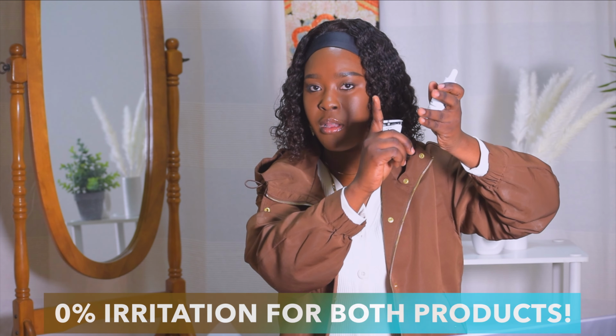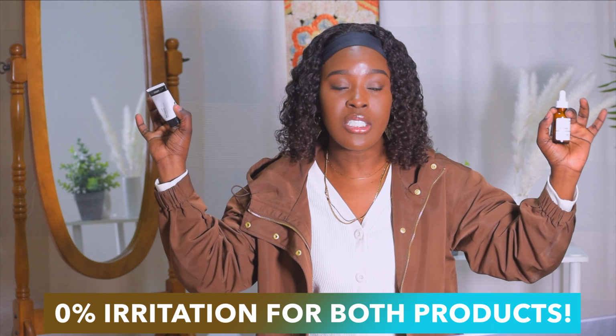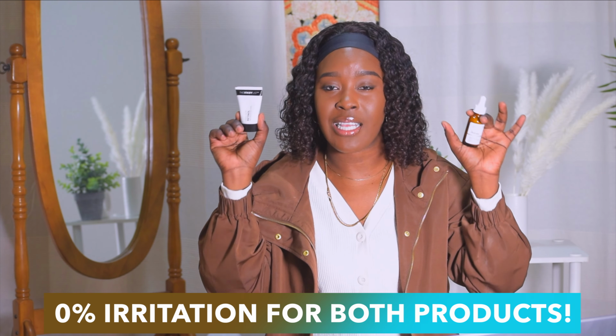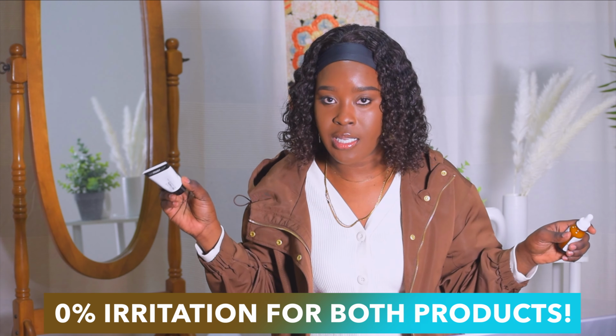And this has a lot of calming, soothing ingredients. This has also a lot of calming, soothing ingredients, but this is more hydrating. I would say it has more hydrating ingredients at the top of the ingredient list as opposed to this. But as I said before, these two ingredients are not supposed to be irritating at all on the skin. That's the first thing that I will definitely say. These ingredients are not irritating on the skin at all.